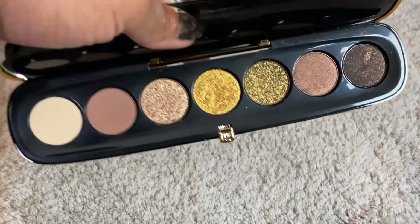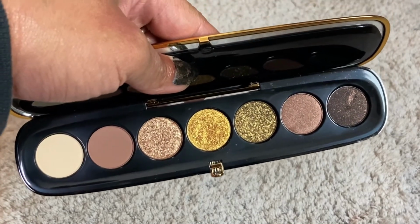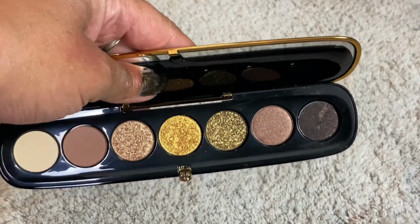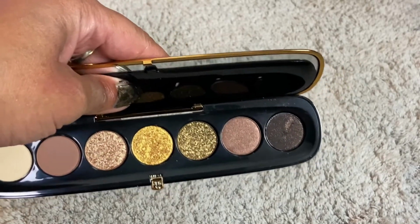I like that too. Then we have the Marc Jacobs Extravagance. I think those middle three shades make the entire palette. Those three different variations of gold and champagne, and especially the third one, that gold olive. Beautiful palette.